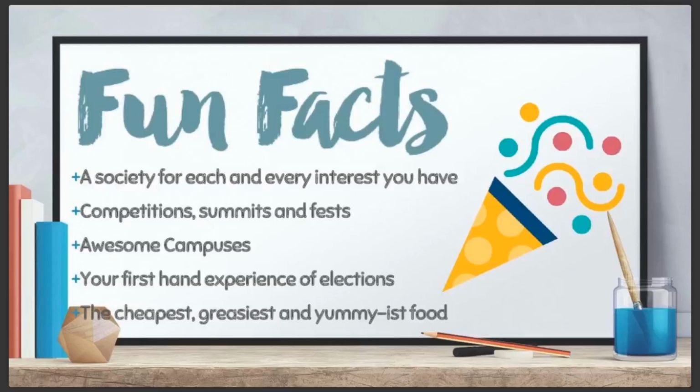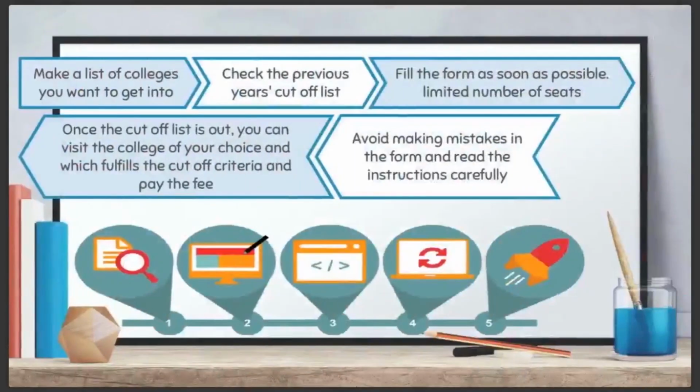DU elections are one of the most important student unions across the country, so that also becomes one. And yes, go to Delhi, talk about food, have some of the yummiest food on earth, and have a good life there. So that's how Delhi University will probably be treating you, and that is probably why Delhi has also gained a name, right?